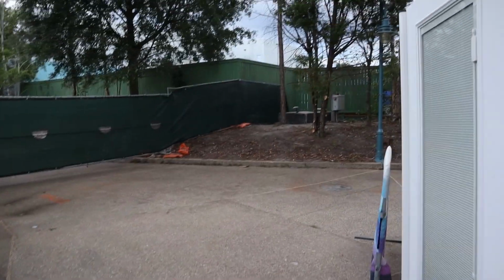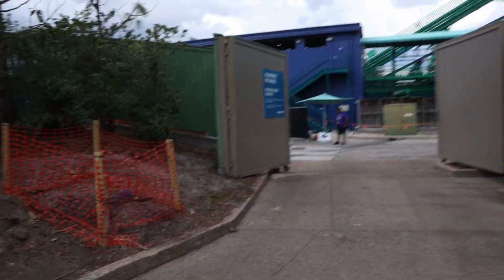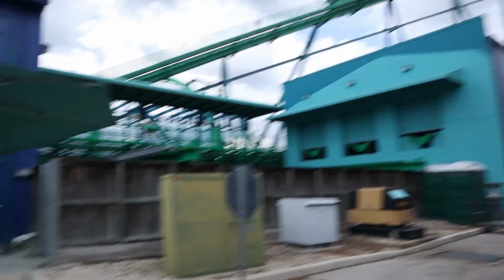What's interesting is we have a cut through that goes through the construction wall. We can actually go to Kraken from here. Pretty interesting, let's go. So yeah, this is a cut through path and you get to go a little backstage. So we're gonna take it because it looks cool. Backstage stuff is always fun. The cut through path goes under Kraken here.